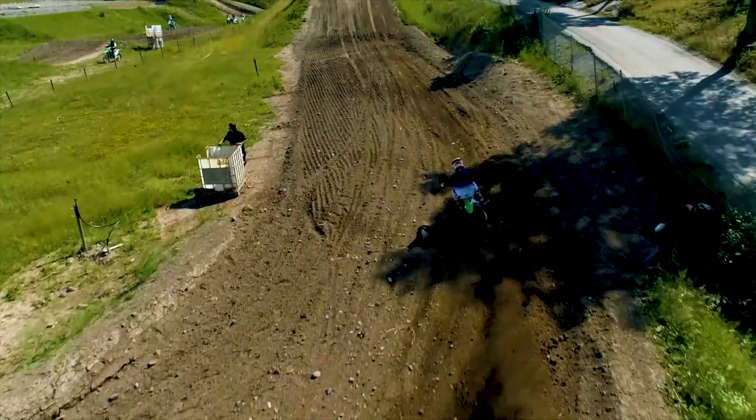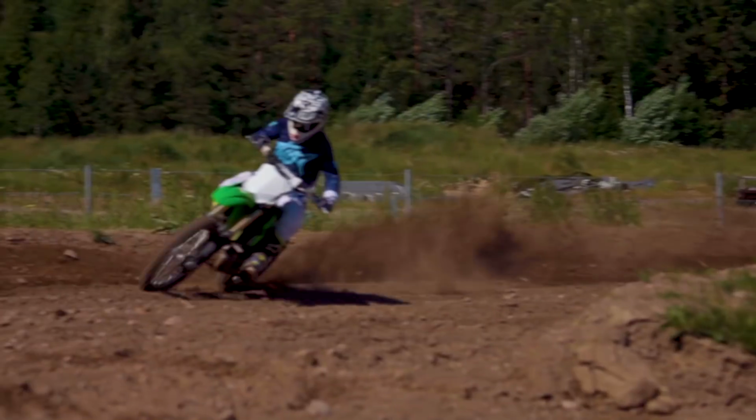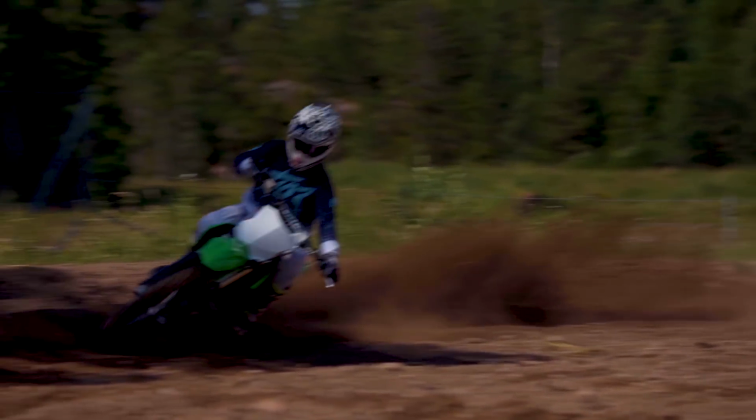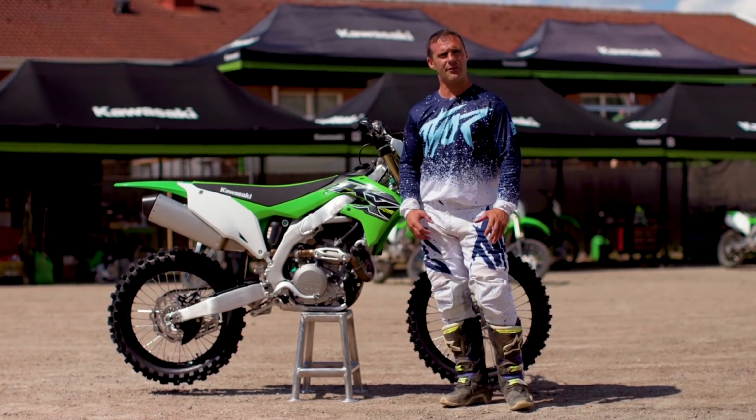Out on track, one of the main benefits of riding this bike is obviously the feel. Also, the corner speed. The characteristics of the engine are completely different. So now you've got more roll. When you roll off the throttle, there's less drag, so you really do carry your corner speed coming in. That's one of the first things that you notice.